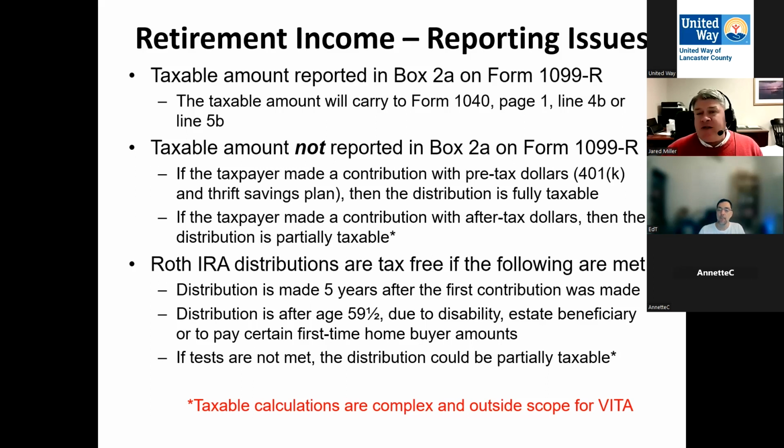The reason why it may say unknown, again, you may have had an account transfer over, so they don't entirely know whether or not there was a post-tax contribution. So what you would need to do if you're getting a 1099-R and line 2A is blank, you can ask the taxpayer, are you aware if you've made any after-tax dollar contributions or post-tax contributions to your retirement account?